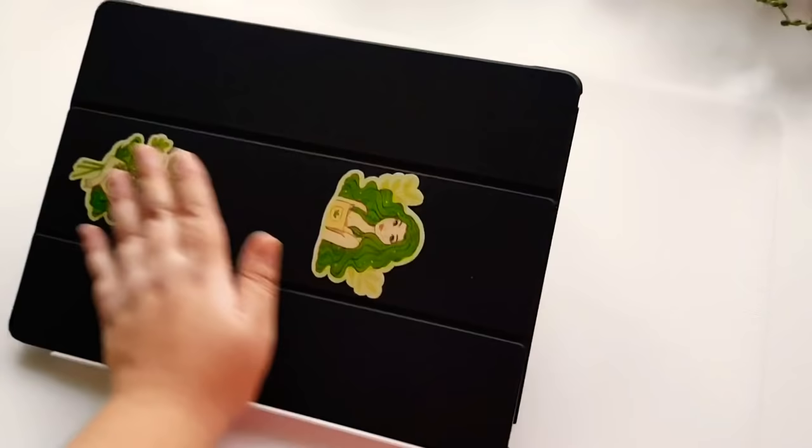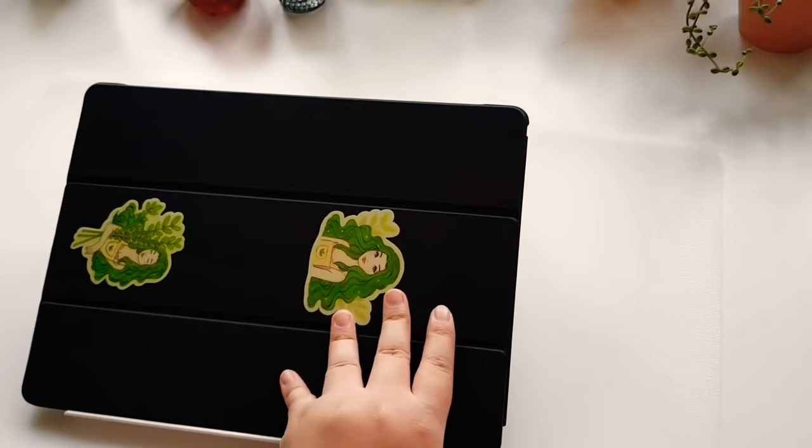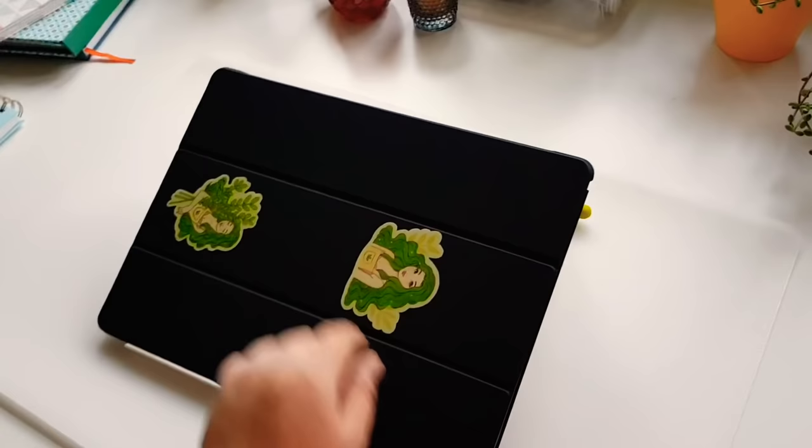My iPad Pro, the 12.9-inch. My stickers didn't have the greatest quality. They had some marks, so I just put them here. And then I put my pencil here.